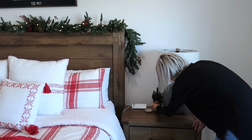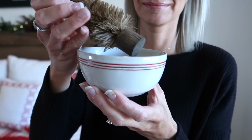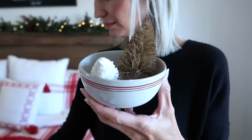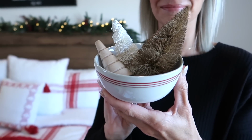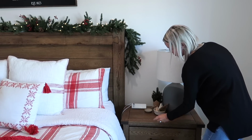Some small pops of Christmas cheer to either of our nightstands. Now on mine, I decided to grab this little bowl with the red stripe and add some of my random trees that I had. I don't know, it's something fun and different, and love how it turned out.